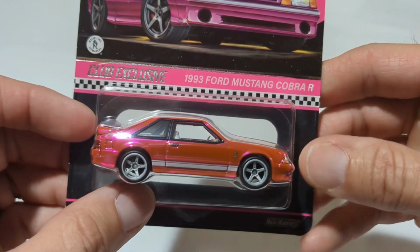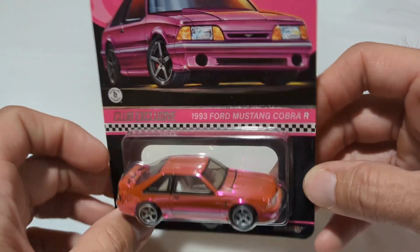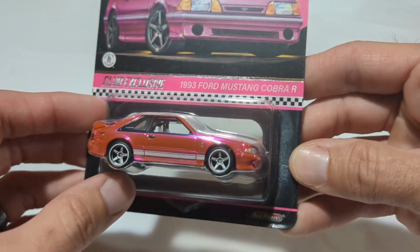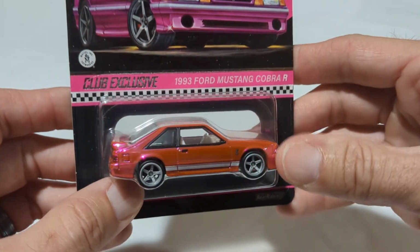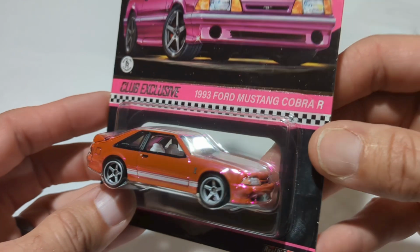I really like Mustangs. I like the Cobra casting. I think it's well done. I just wasn't sure on this one, but it looked good enough that I thought, you know what, I'll get it. If I don't want to do something with it, then I'll just use it for trade. I think this is really well done. This paint looks a lot better than some of the other pink paint we've had, I think.